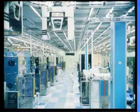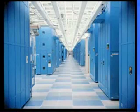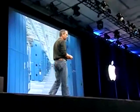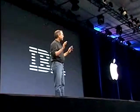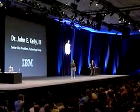This is what it's like. It's a giant factory making these giant wafers. And we are thrilled with this partnership with IBM. It's producing dramatic results that we're announcing here today. And it's my pleasure to bring up Dr. Johnny Kelly III. John's the Senior Vice President of all the technology groups at IBM. John, I'd like to welcome you here. Thank you. Thanks, Steve.